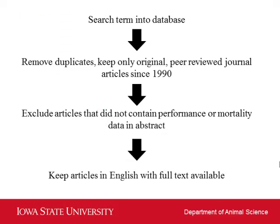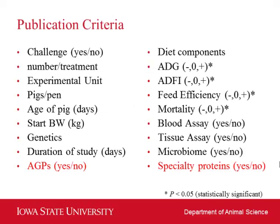So really, just a real simple breakdown of what we did. We took that search term, put it in the database. We moved all those results into another database that we could work with a lot easier. We removed the duplicates, keep everything that's original and peer-reviewed, and since 1990. And then we exclude all the articles that didn't contain performance or mortality, and then keep everything that's in English and that we could get our hands on as far as a full paper. So once we got all those papers, then the real work started.